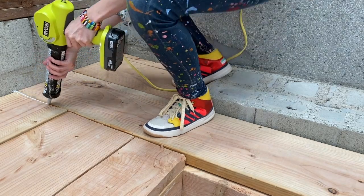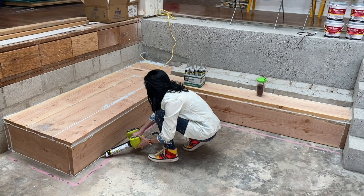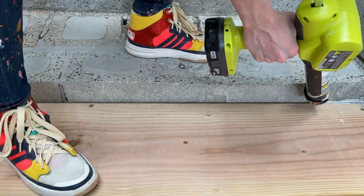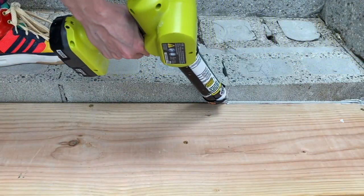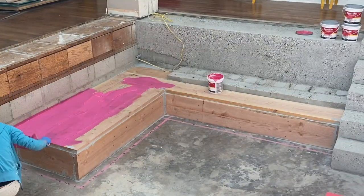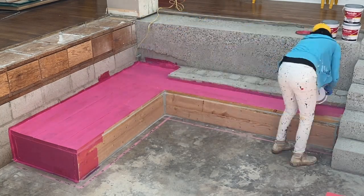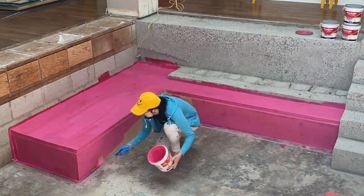Those 2x12s cut and framed into place, I caulked around all of its seams with concrete sealant to keep the future concrete countertop mix from seeping into the framing's cracks. Next, waterproofing these newly built-in wooden structures with RedGuard, which will protect the wood from the concrete's moisture.